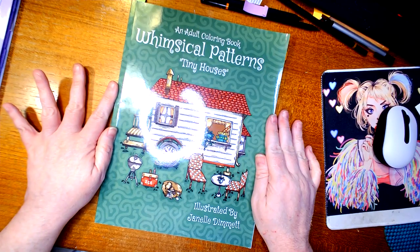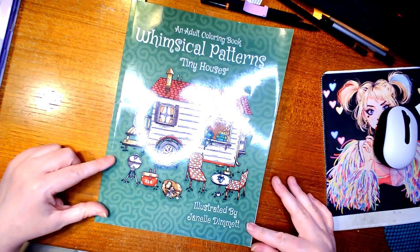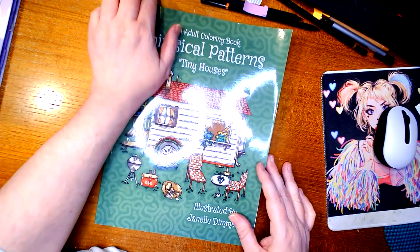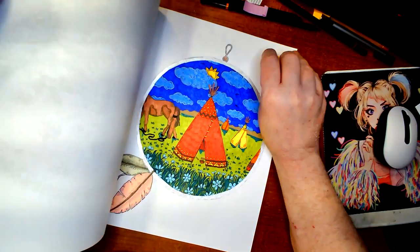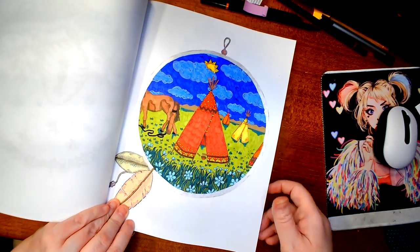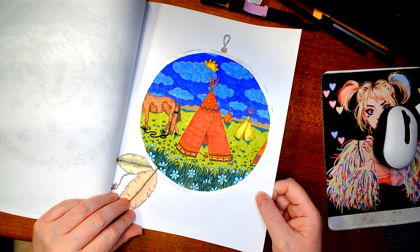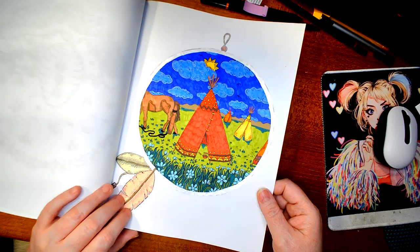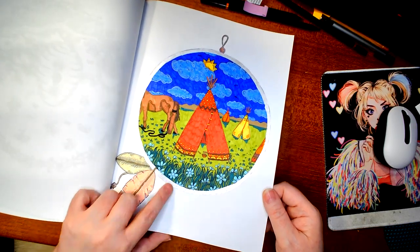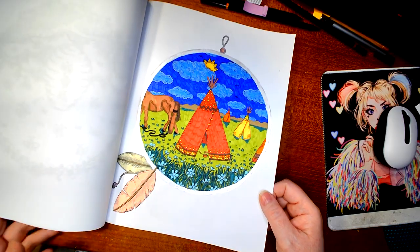Next one is adult coloring book, Whimsical Patterns, Tiny Houses by Janelle Dimmitt. And I've only done one in here, and it's this one right here. Had an event for teepees, and I really like how this turned out. I forgot all about that I had this book. I've only got a couple pages colored in it, and I pulled it out, and lo and behold, I found one because I had an event coming up for teepees, and I love how that turned out.